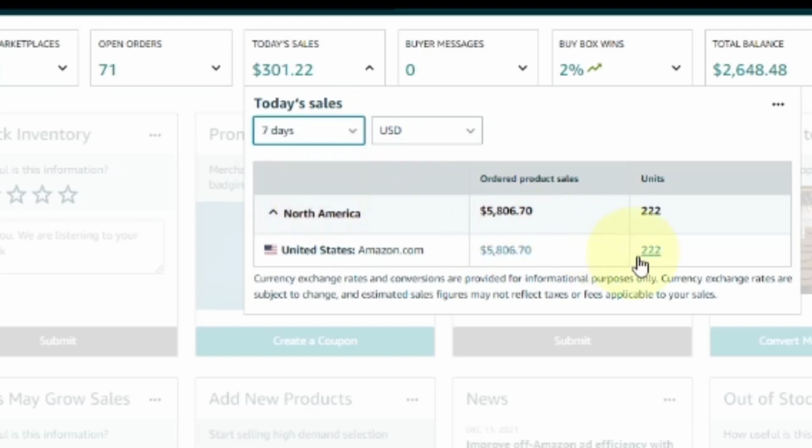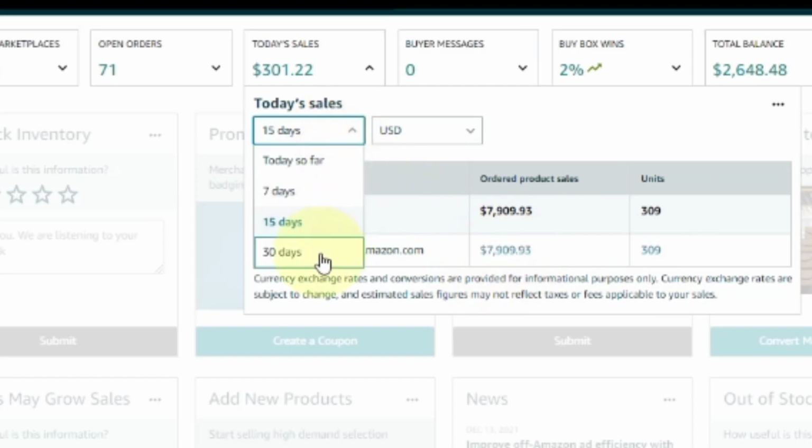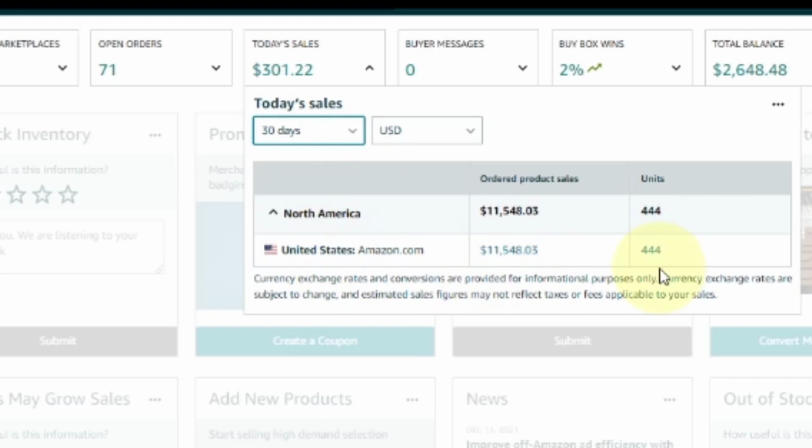Okay, the last 7 days, 222 units, $5,806.70. The last 15 days, 309 units, $7,909.93. And the running 30 days. So you take today and you go back 30 days, 444 units, so $11,548.03.